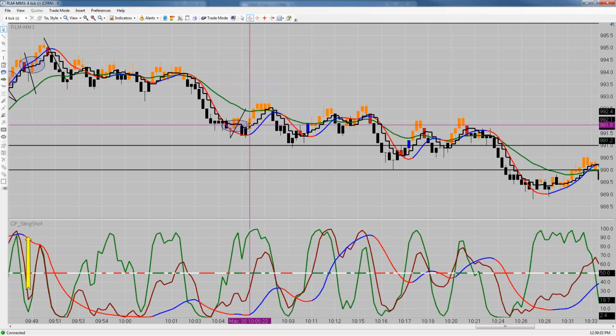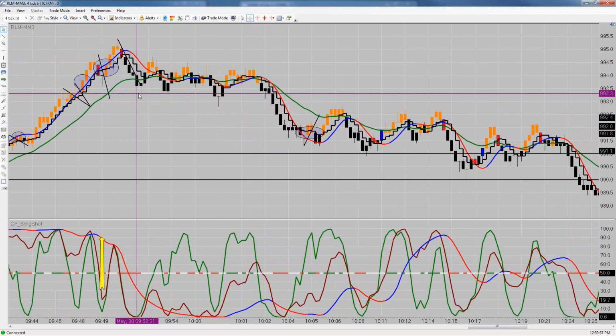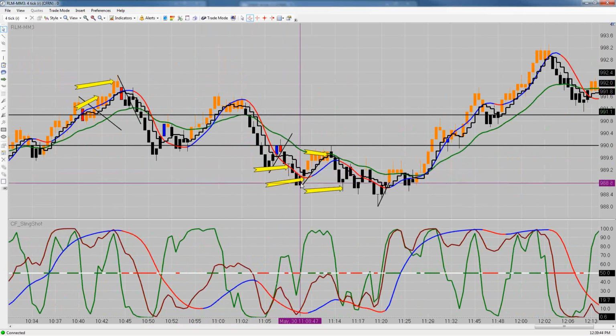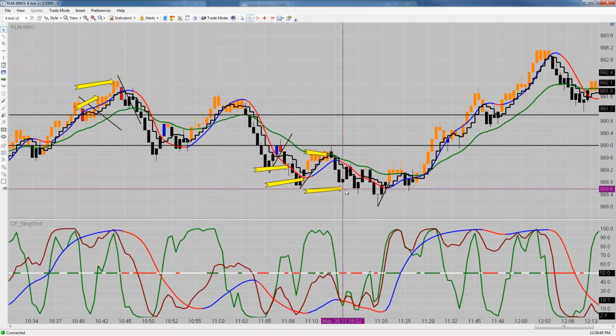We missed this one over here. I would have gotten a break even on this one. I would have probably taken some profit on these had I taken them. Some profit. Sort of like this one here. We took this trade, we got a little bit of profit on that. We took this trade, we got a little bit of profit on that. And we took this trade, and I think we got 11 ticks profit on that one.